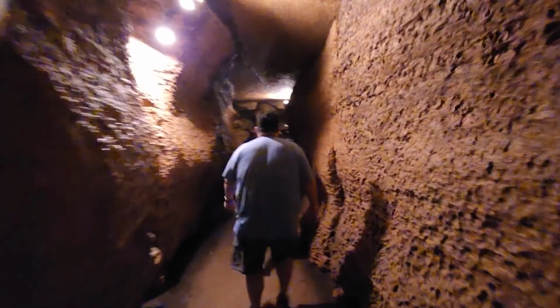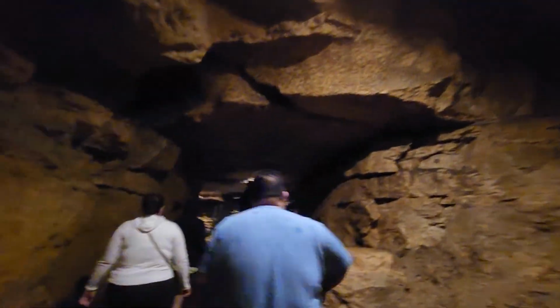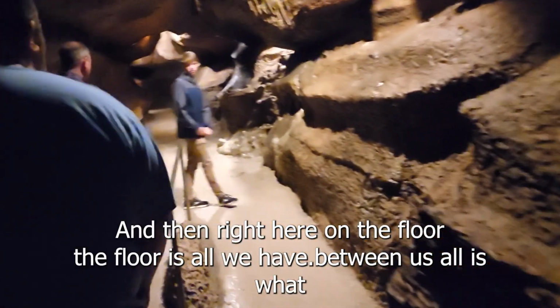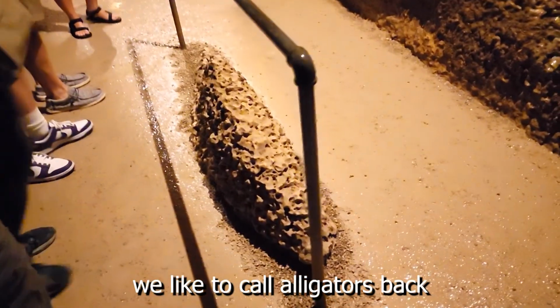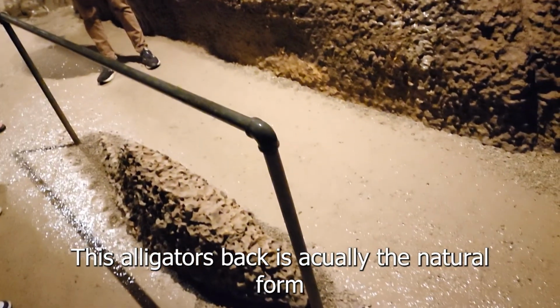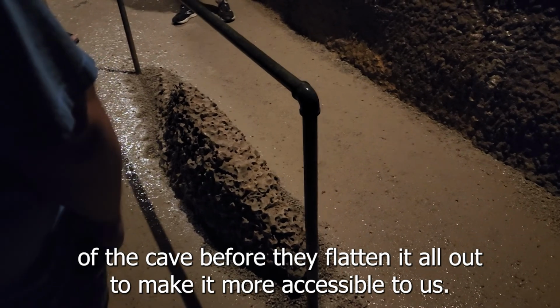The waterfall is 50 feet in height, and like any other waterfall, rain and snow melt determines the water flow. And then right here on the floor, we have what we like to call the alligator's back. You can probably tell why it's named that. This alligator's back is actually the natural form of the cave before they flattened it all out to make it more accessible to us.